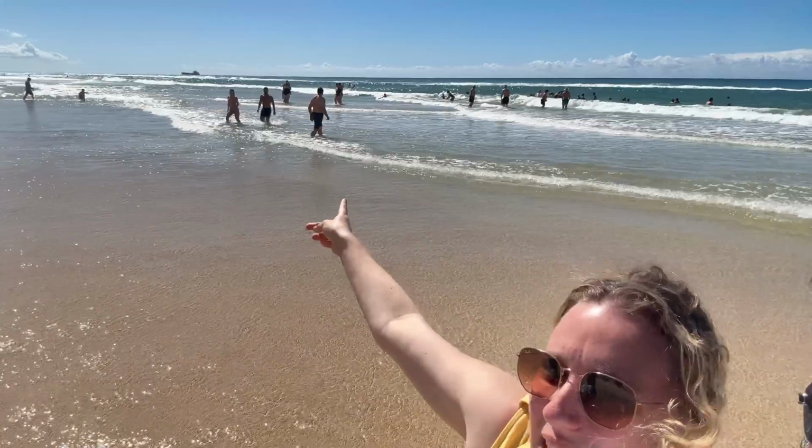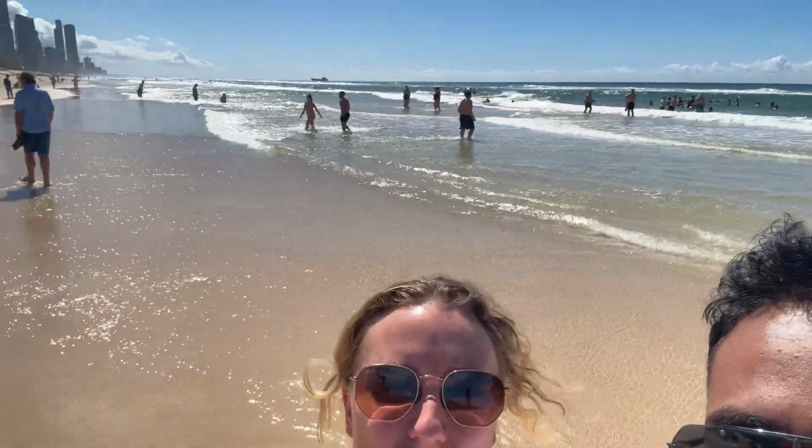Some of the sand has disappeared off the beach from the cyclone, but it's coming back. Mum said there's a big ship out there, in the distance, called a sand dredger that brings the sand back to the beach. So they're working away at fixing it.